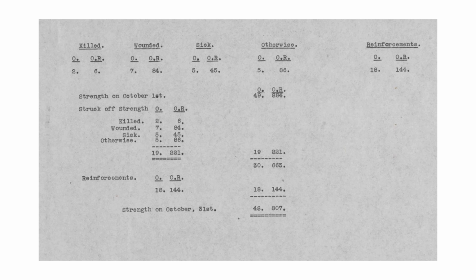Killed is fairly a low number for an entire month in the front line. But you've got the 84 other ranks wounded and 45 other ranks sick, taken out of the line, and they were what's called struck off strength. If they're struck off strength, they are either taken on strength somewhere else or put on the X or Y list, which means that they are unfit for frontline duties, and they can be replaced by these reinforcements that we get here to fill the gap in the unit. So that's where we're going with that.